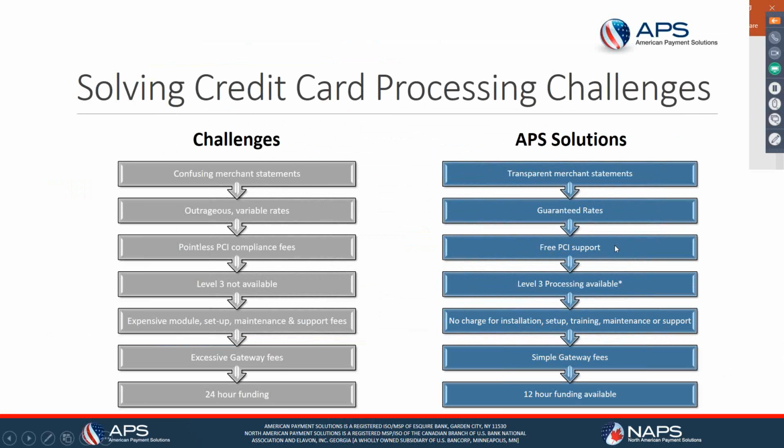We also offer free PCI support. Many processors use third-party companies and will charge you $35 a month and $75 a year, even if you're PCI compliant, because they want to pay their third-party company. We have a fully dedicated team in-house, which will either help you become PCI compliant or help you remain PCI compliant. Level 3 processing, as I explained it to you, is completely automated with us. Many processors will say, sure, we have level 3, but you'll have to type in several fields in order to obtain the better rates. We do not charge for the credit card processing module, installation, implementation, training, maintenance, or support. Please make a note of that.